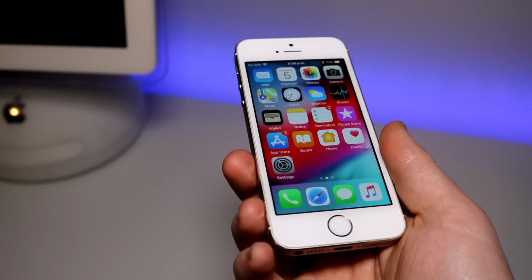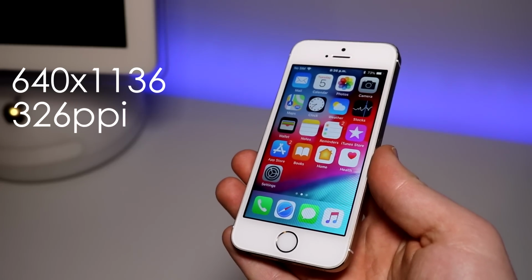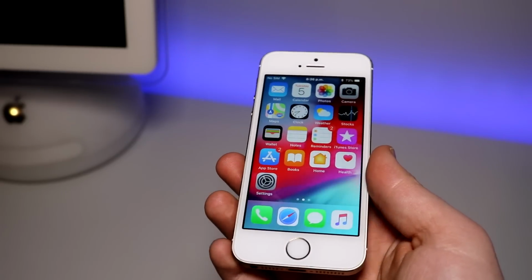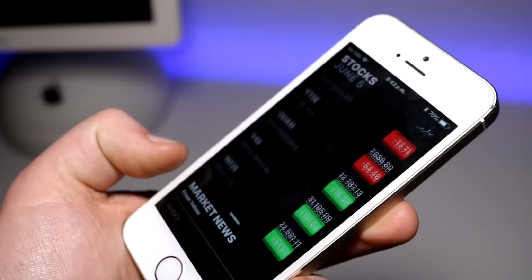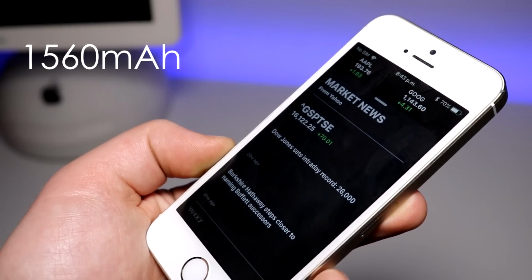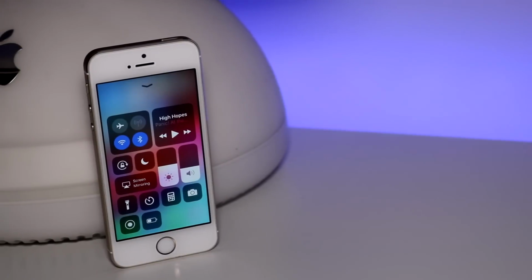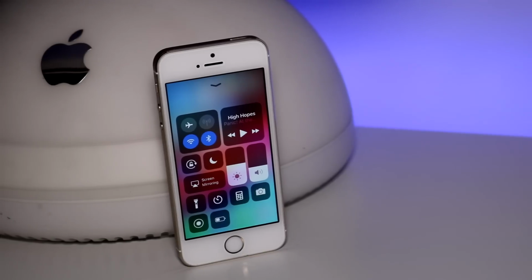It does have Apple's Retina display with a resolution of 640 by 1136 and pixel density of 326 pixels per inch, so all content will look very clean and crisp, perfectly acceptable by 2018 standards. What might not be acceptable for 2018 is the battery, which is only sized at 1560 mAh. Battery life is going to vary device to device, but it's fair to say with moderate to heavy use, you probably will need to recharge it during the day. However, if you just use your phone lightly or you get one with a decent battery, you should be fine.